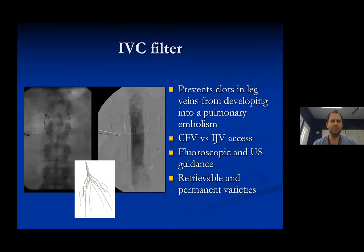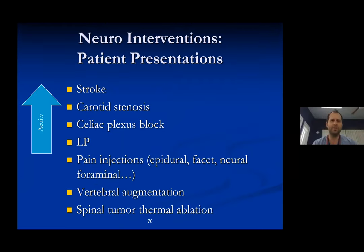IVC filters used to be exciting, a little less so now, but they are one of the devices that we place to minimize passage of emboli in patients that are at risk or that have high thrombus burdens. These can be removed once the patient is successfully anticoagulated and not in extremis anymore.